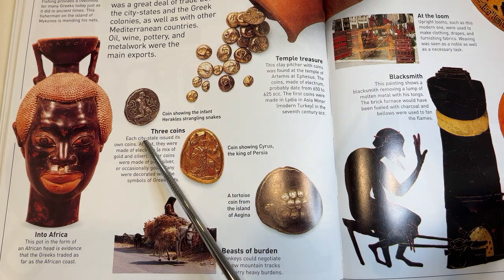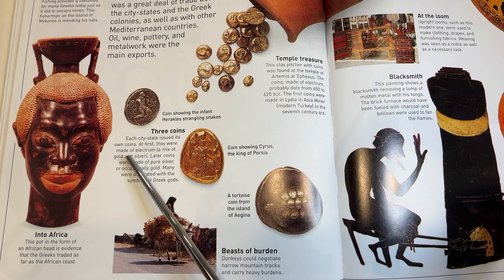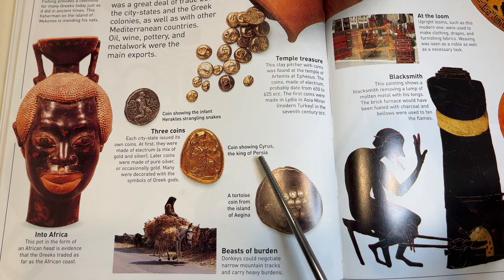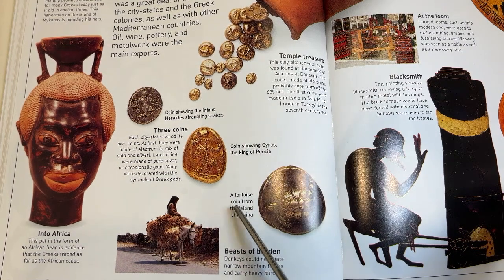Three coins. Each city-state issued its own coins. At first, they were made of electrum, a mixture of gold and silver. Later coins were made of pure silver or occasionally gold. Many were decorated with the symbols of Greek gods. Coin showing Cyrus, the king of Persia. A tortoise coin from the island of Aegina.